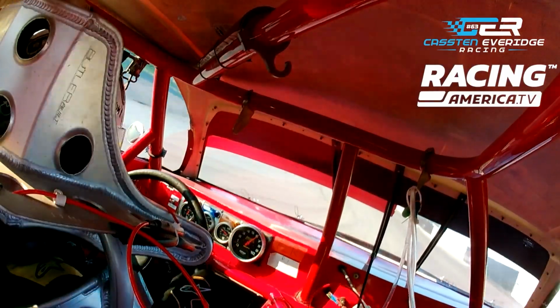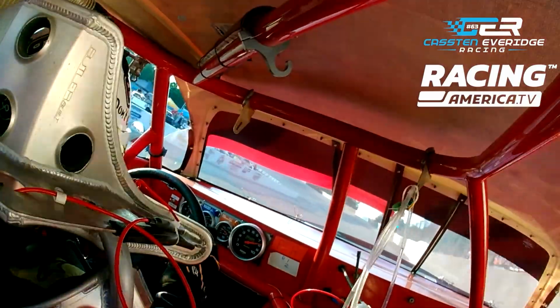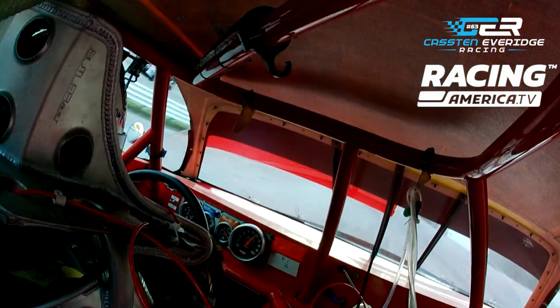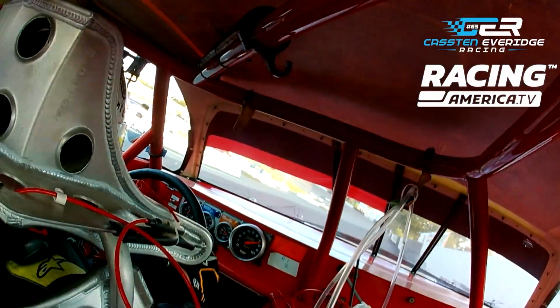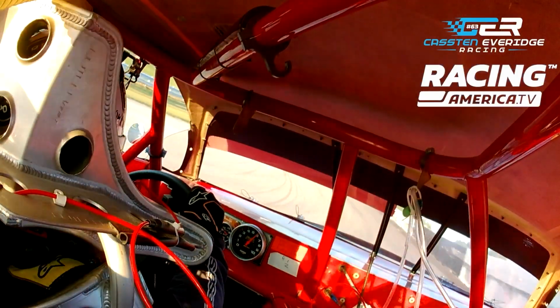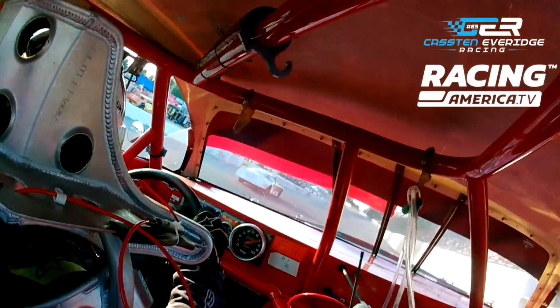So here we are, finally got some clean air. And this lap here was actually my fastest of the race. I was able to actually run the line that I wanted to run, not have to worry about getting a run and having to duck low the 18. So you'll see here going into 3, I can finally get up next to the wall where I wanted to be. And that there was my fastest lap of the race.